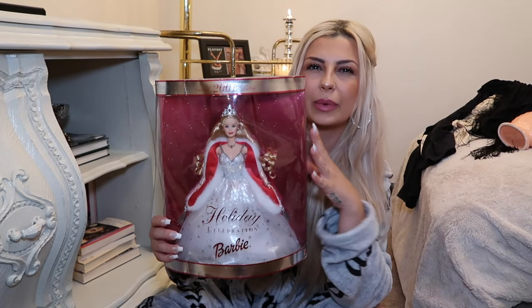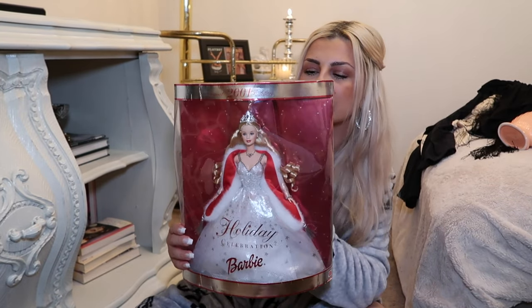And another holiday thing is the 2001 holiday Barbie. I had to kind of tape the box because it is pretty beat up. And again, this is just something that I'm going to display as a Christmas thing. I do have an early 2000s Christmas tree, so I think I'm going to put this one underneath it just to kind of make it look like it has a presence.